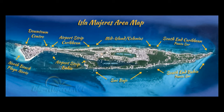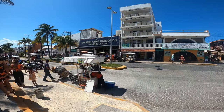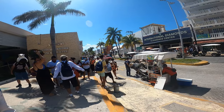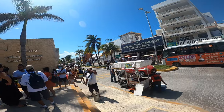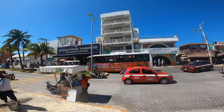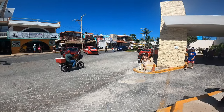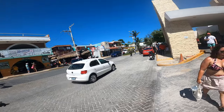So once you get to the terminal, you simply walk across the street, and they have several places that you can rent a golf cart. However, the ones that we went to were fully rented. They didn't have any golf carts left because the island was so busy. So we walked a few blocks down, and then we were able to find a place, and it was only $35 to rent it for 2 hours.